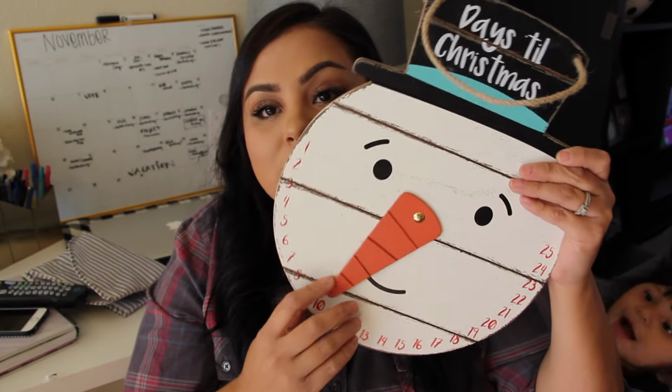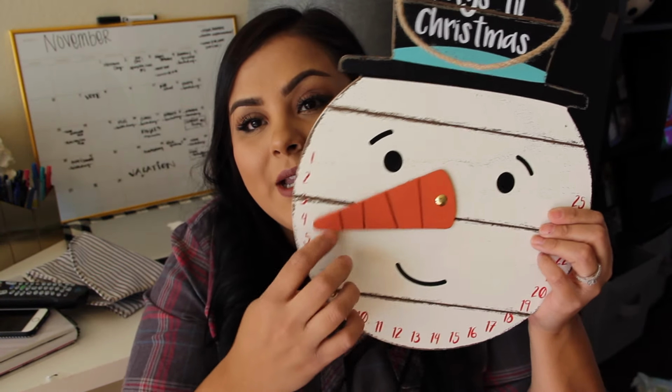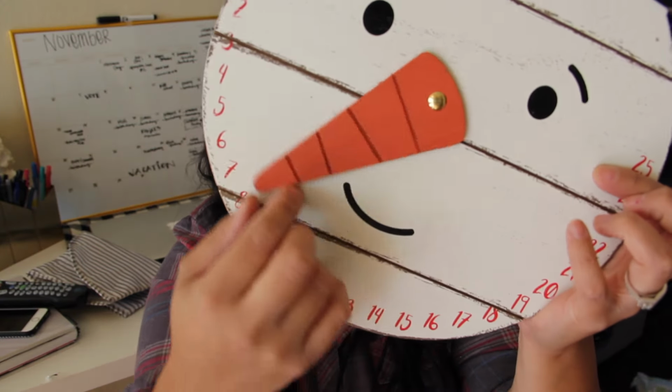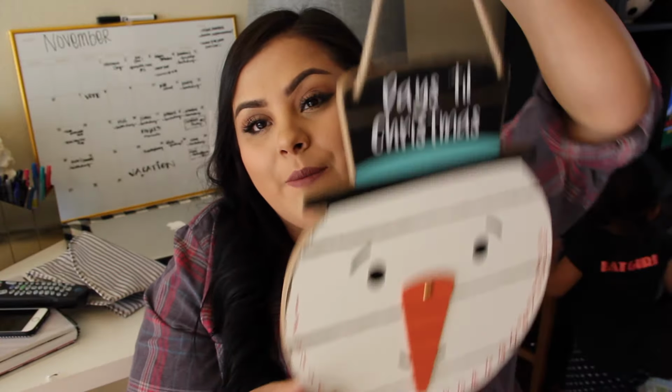It was so cute. This says Days Till Christmas, and it's just a little snowman and his nose moves all the way. I thought that was really, really cute. This one was only $3. I seen it was the last one, so I picked it up. I thought it was really cute.